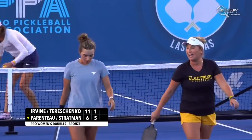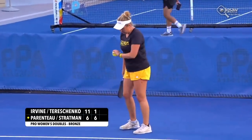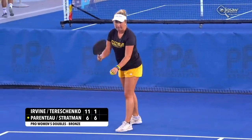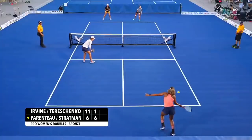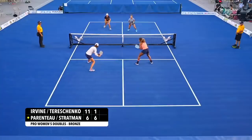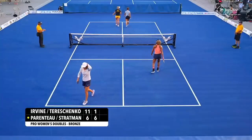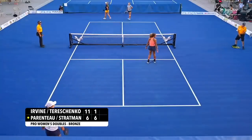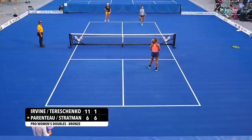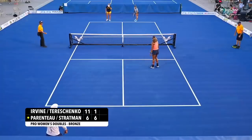Point. And that's going to be another point. Great hands there from Catherine Parenteau. 6-1-1. Second serve. And that ball is going to sail a little wide as she tried to paint the corner. Catherine Parenteau to serve. 6-1-2.